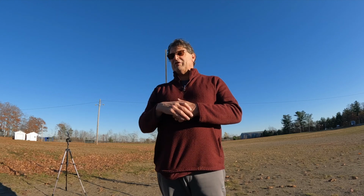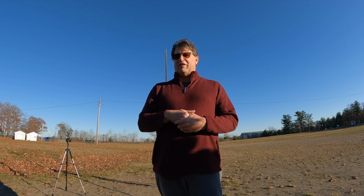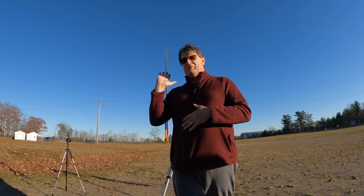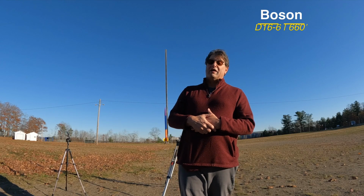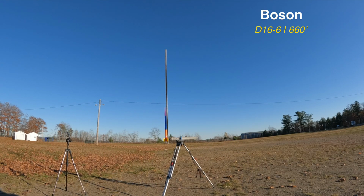Next we have Boson, which is another D16. It's bigger and fatter, so it won't go as high. I've made some adjustments to the launch pad as the wind has picked up. Hopefully it will stay in our field of play. All right, here we go. And count. 3, 2, 1, launch.